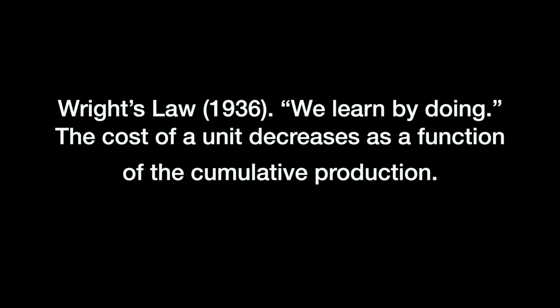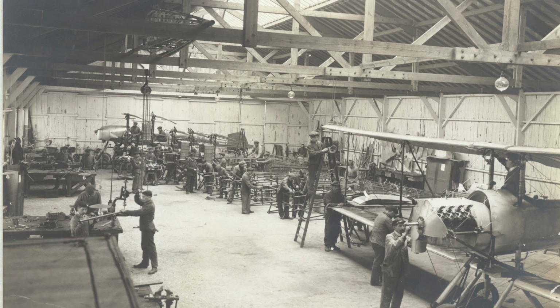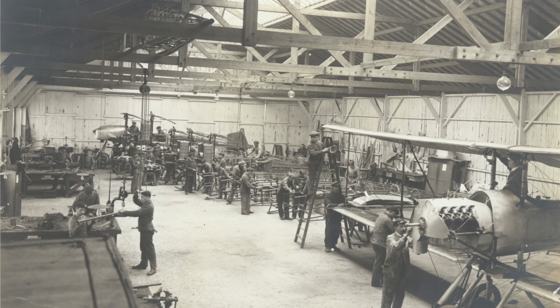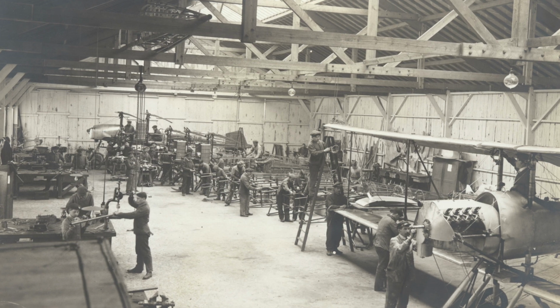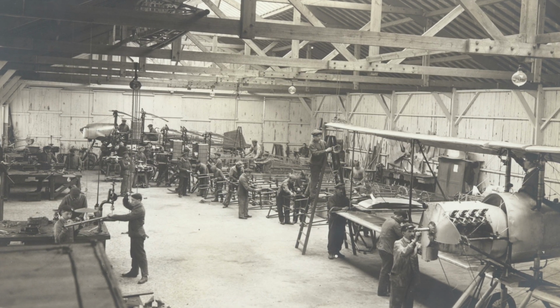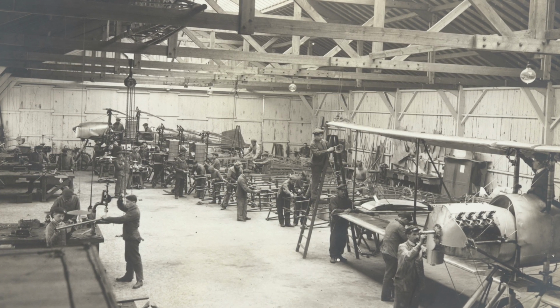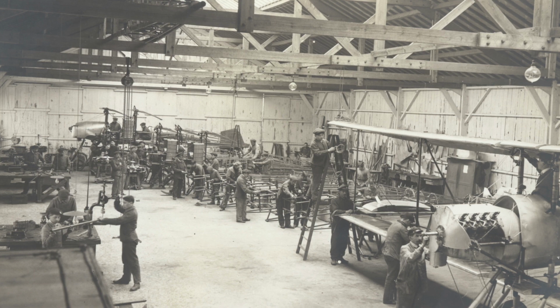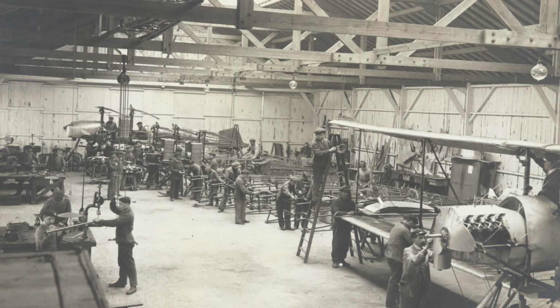While studying production costs during the 1920s, Theodore Wright determined that for every cumulative doubling in the number of aeroplanes produced, manufacturers realized a consistent cost decline in percentage terms. The cost to produce the 2,000th plane was 15% less than to produce the 1,000th plane, and the cost of the 4,000th plane was 15% less than that. So this cost decline occurs wherever we manufacture and learn by producing more product.